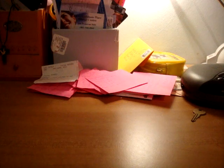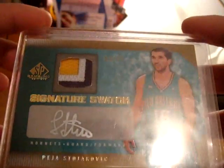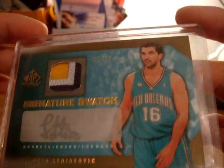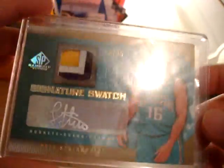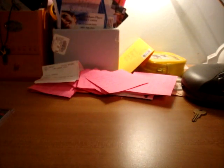Just gonna show off some cards that I got in. First up is a very nice SP game used Peja Stojakovic 3-color patch with lots of stitching, a silver autograph card numbered 3 out of 15, and apparently Peja's stuff sells really well, especially the low numbered stuff because he doesn't sign anymore. So that was a sweet pickup.